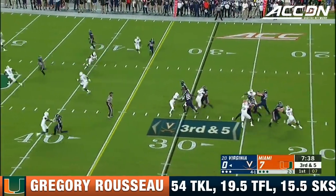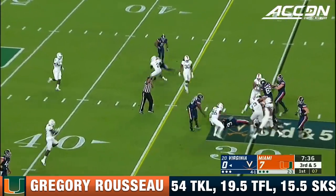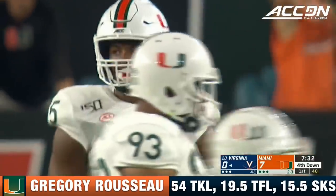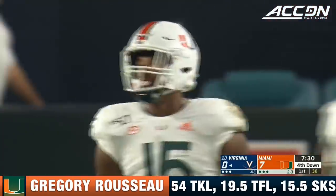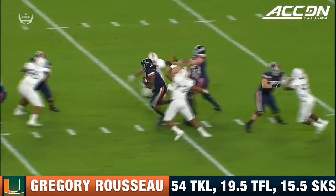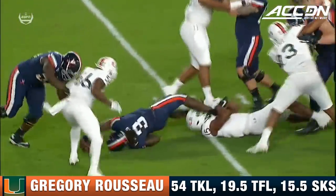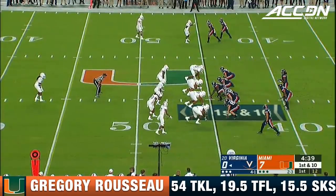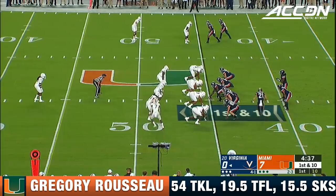Perkins with the 4-man rush is going to take off, and he goes down. Nice play, the tackle right across the line of scrimmage. That's Gregory Rousseau. One of the keys to keeping Bryce Perkins under control is rushing with discipline and rushing with good vision. And you see right there, Gregory Rousseau does a good job. Offensive coordinator over on the sideline. Virginia first down of the game.